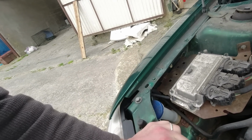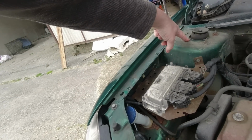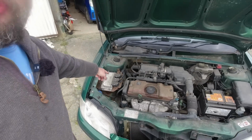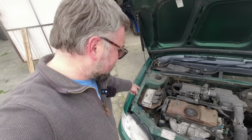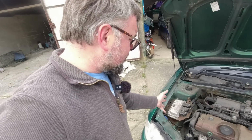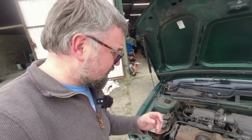And to my mind, that should be an MOT failure, because we're very close to a suspension mounting. And more to the point, this is your crash structure in the event of a collision. It's all well and good having an airbag, but that's not very much use if the entire front of the car has been smashed into your face. The airbag is not going to do a fat lot.